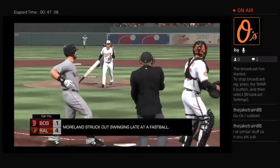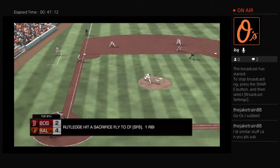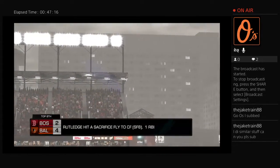Our paid attendance here at the ballpark this afternoon, 48,876. The Orioles would like to thank you for attending today's ball game and remind you to please drive home safely.